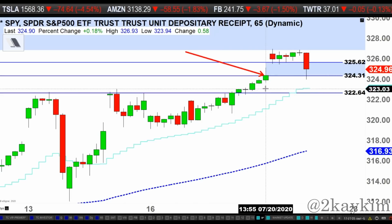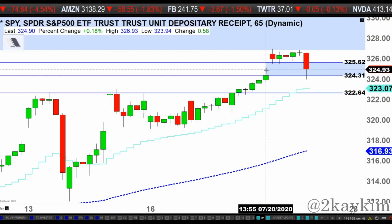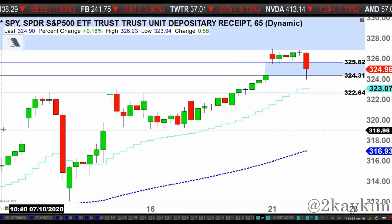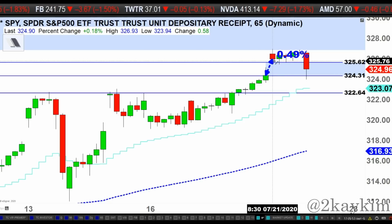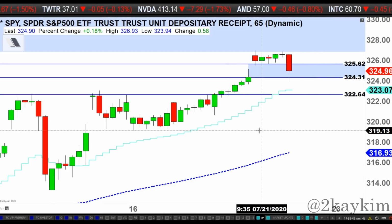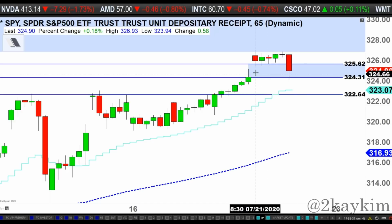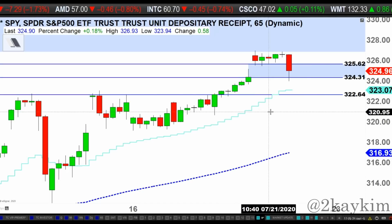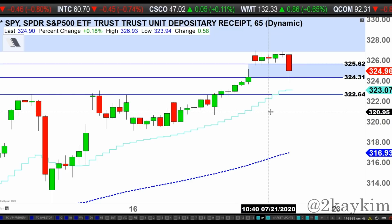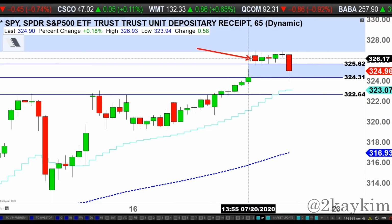We did see a gap up, not a big gap up. Yesterday I was talking about maybe a 1%, 1.5% gap up. But this was about a 0.4% gap up. That's not enough. That's not a sizable gap up. So that really didn't give enough momentum with the 0.4%. I think it had to be at least more than a 1% gap up today for it to see some kind of formal buying.